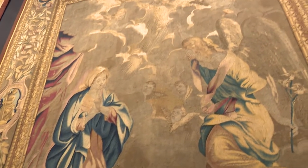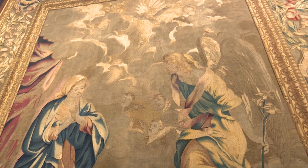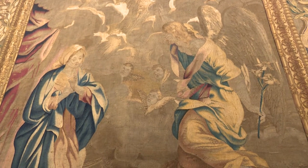So what's going on in these tapestries? If you look across here, you see the beginning of the story. This is the Annunciation, the moment in which pious, modest, humble Mary is there in her chamber, reading, praying, and much to her surprise, in comes the Archangel Gabriel, sort of swooping in.